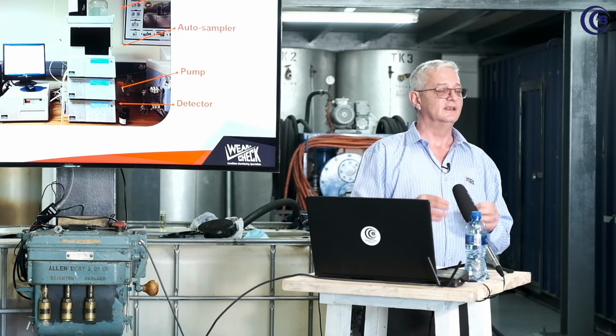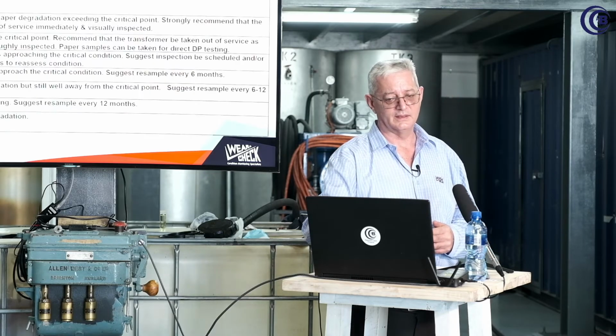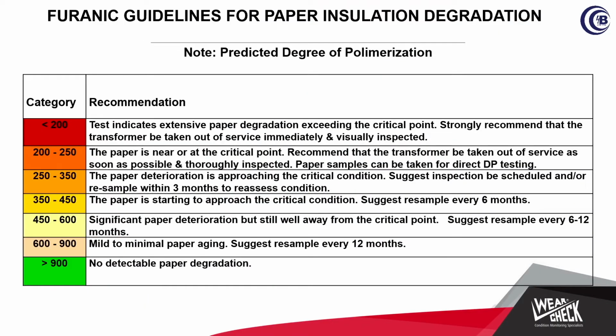It's such an important test to have your calibration of your instrument correct, the preparation, and the sampling time between samples. Now those are the values that we're looking for, and like I said previously, on the test report for this test, you're looking for as high a value as possible. You want a value higher than 600, then it's normal. Now there's a couple of categories, and eventually a critical point is 200. Furanics in this case are a lot like gases. This is your limits.